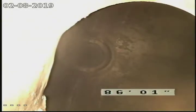We probably had 20-25 feet of ice, so let's start coming back. That's what we're looking at, is a manhole inside there.